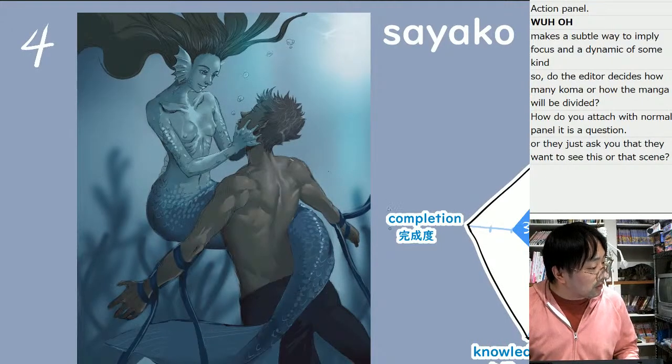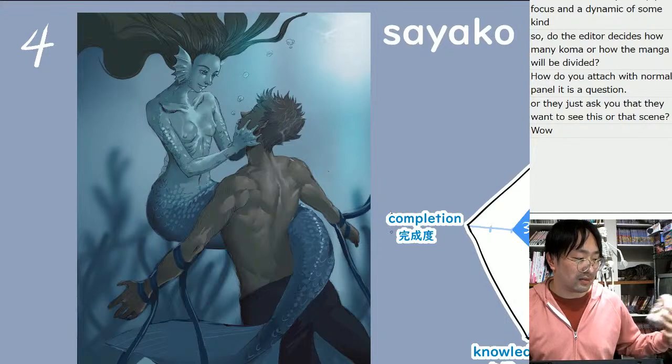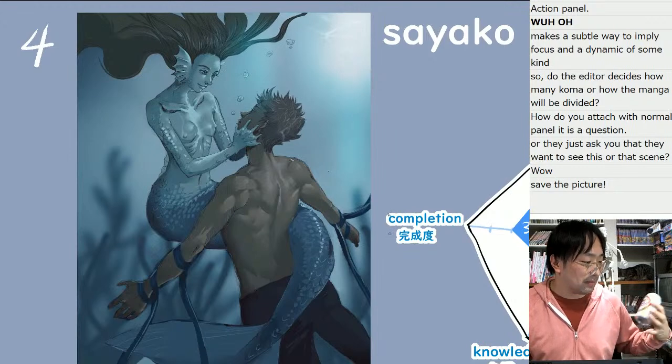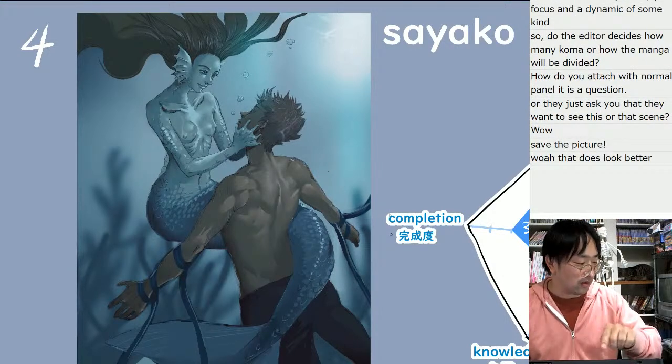How do you attack a normal panel? It is a question. How do you attack it? Does the editor ever decide how many panels, how the manga will be divided? No. I mean, they might give suggestions or say that you have too much or too little, but editors won't tell you to do 3 panels here, 4 panels there.